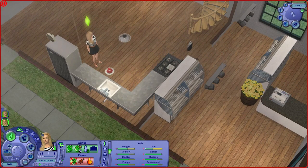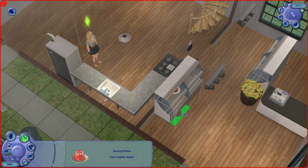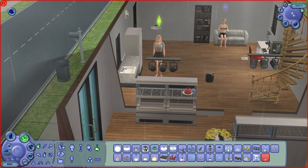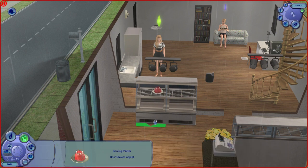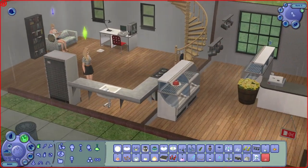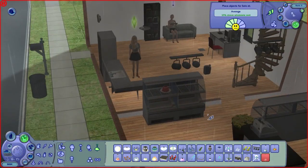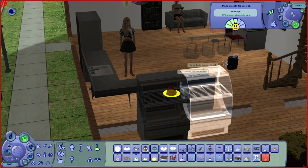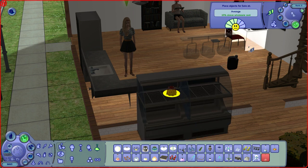Okay, so we're going to go into buy mode and we're going to bring it over here. I don't know how many things we can display. Is it like two for each thing? I don't know. Anyway, so we're going to put it on this first one. And then if we go into here, then we can set the price. Oh. Okay, so I'm just going to keep it at average. I think that's a decent price. 83 simoleons. I mean, it's not that bad. I think that's a good place to start out.